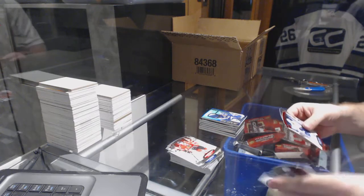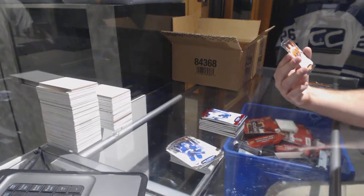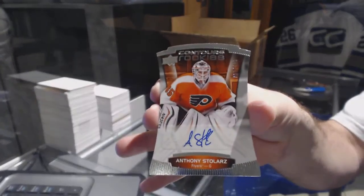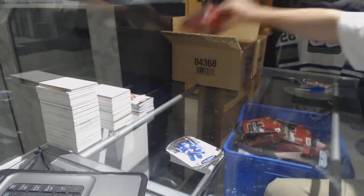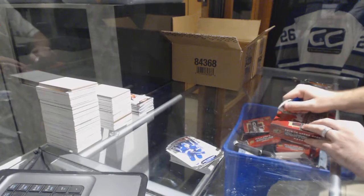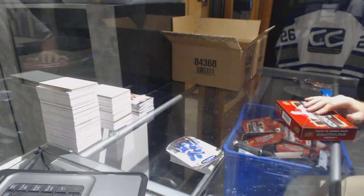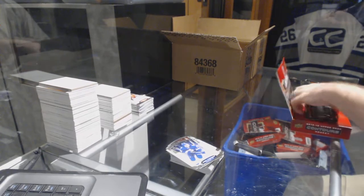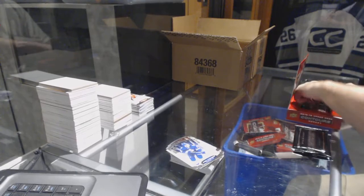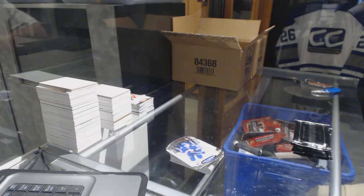We've got for the Vancouver Canucks, red base /99, Daniel Sedin. And a rookie auto /499 for the Flyers, Anthony Stolarz. $3.99 for both, yeah.